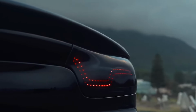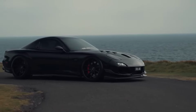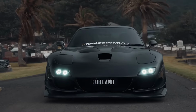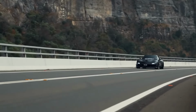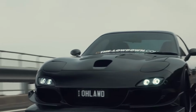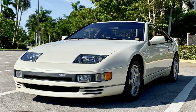A good compression is gonna be 100 PSI, and you want a maximum variance between the chambers of 21 PSI. Anything lower than 85, and you're gonna be needing a rebuild soon, so if the car is cheap, that's the reason why. Now, back in the day, these cars were advanced, and the twin turbo system was really cool. But usually, as things age, advanced systems turn into problems, just like the HICAS system on the Z32. And this is no different.